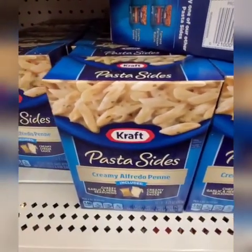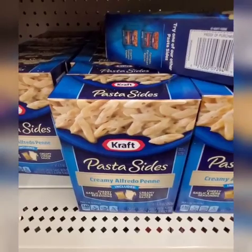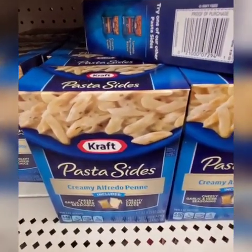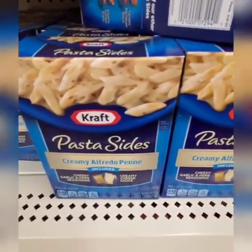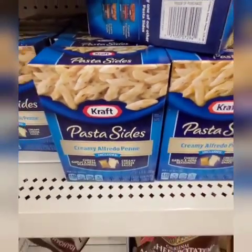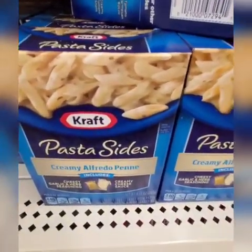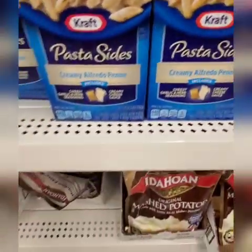If you have some chicken breasts, you can put chicken breasts in here and make chicken Alfredo to make a meal. You could add some broccoli to that as well to make the meal fuller. And Dollar Tree does have frozen veggies. It's a whole bunch of different options.